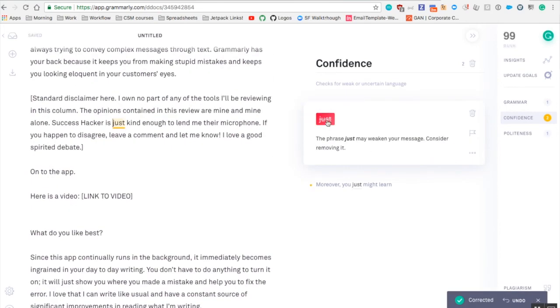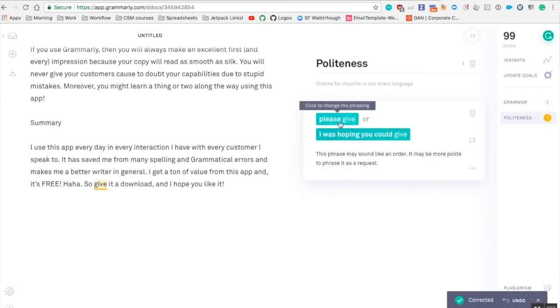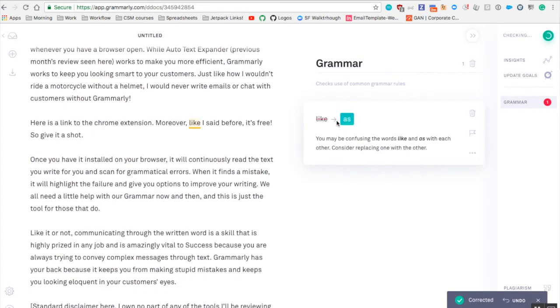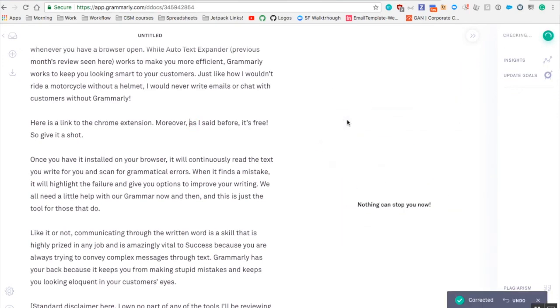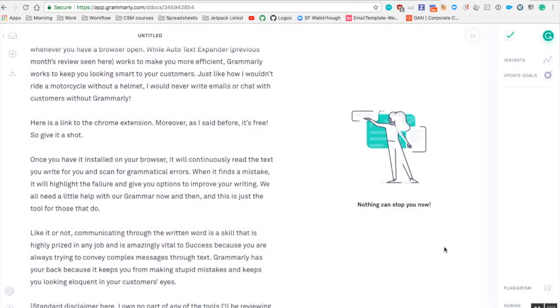And it's just completely deleting the word just from here. That's good, like I said. So please give. There we are. As I said. That's really great. So just by updating those goals, again, it allowed me to see things from the business side.